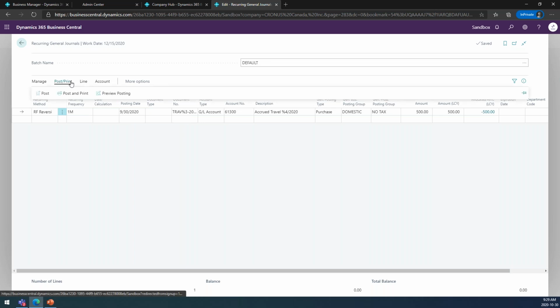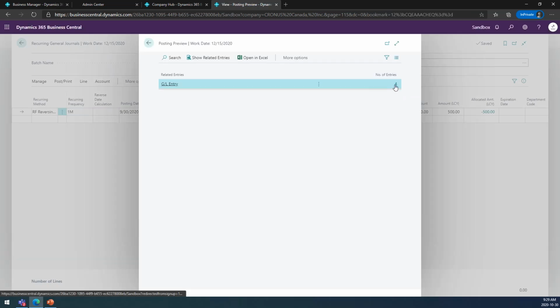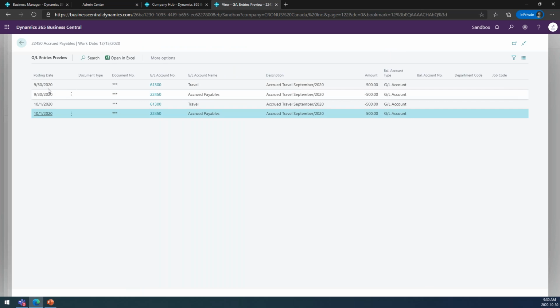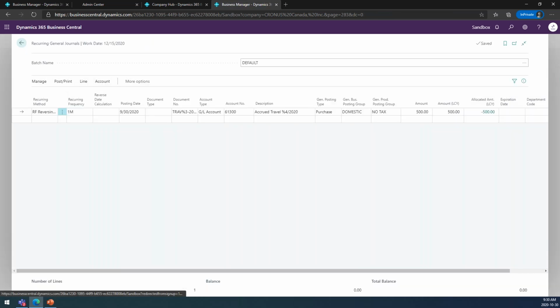So let's just go ahead and show what's happening here. If I do preview posting, we can actually see what's happening. We're getting 4 GL entries as expected. We have the one for actually building the accrual on 9:30, and the reversal is happening on 10:01. Right? So this totally makes sense. And this was the only way we could use that in the past, because we had no control over when the actual reversal would happen.